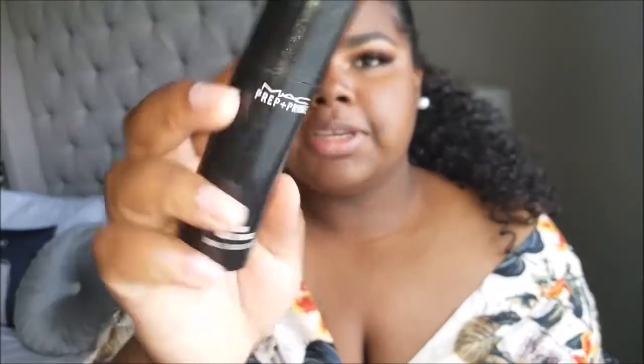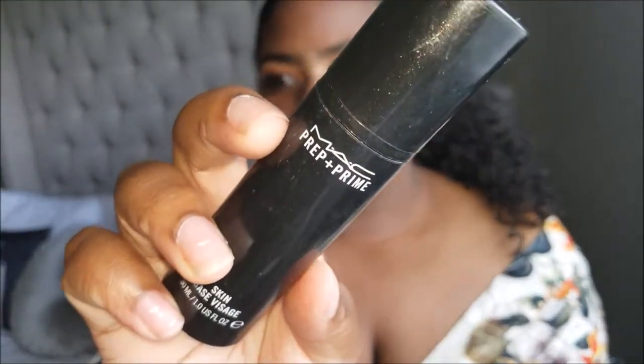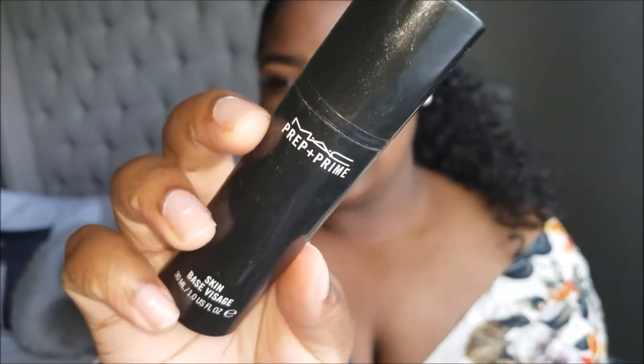I already went ahead and moisturized my face with the Pond's. I showed you that already. And then I also went ahead and used this MAC Prep and Prime Skin Base Visage. Just because, like I said, this is not my first rodeo with this foundation, and when I used my mattifying primer plus the foundation, it was extremely matte.